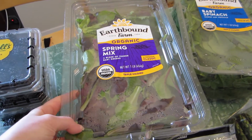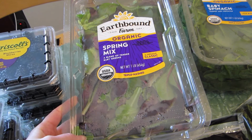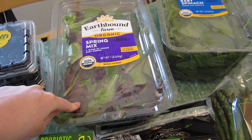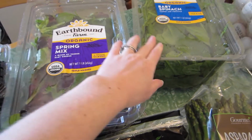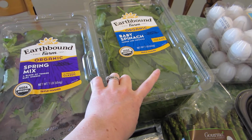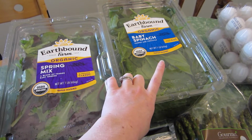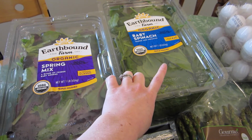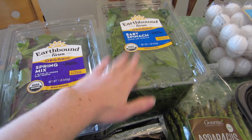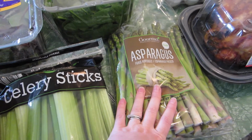this salad spring mix. I was going to get the romaine lettuce, but it looked kind of brown and terrible. So I got the spring mix instead for us to do fresh salads, along with probably the cucumbers. The spinach tub I got for my smoothies. I've seen, what's her name from Mama Approved, she goes through one of these each week in her smoothies. And so, yeah, I thought I would try that. And then I also got asparagus.